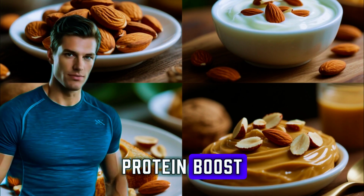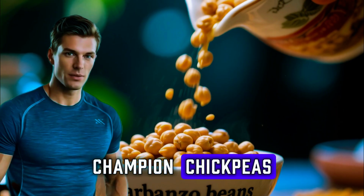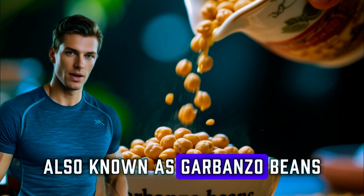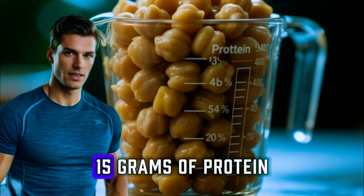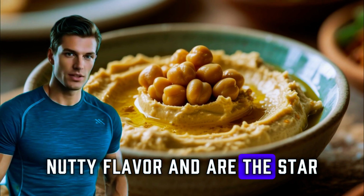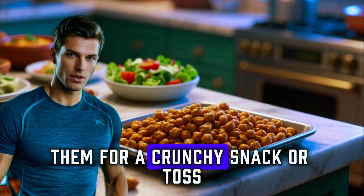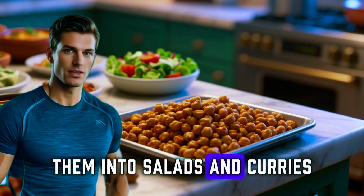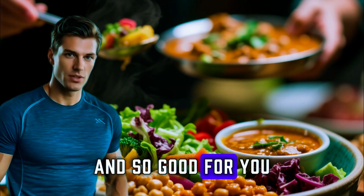Number 10 brings us to another plant-based champion: chickpeas, also known as garbanzo beans. 1 cup of cooked chickpeas contains about 15 grams of protein. They have a wonderful nutty flavor and are the star ingredient in hummus. You can also roast them for a crunchy snack or toss them into salads and curries. They are versatile, delicious, and so good for you.